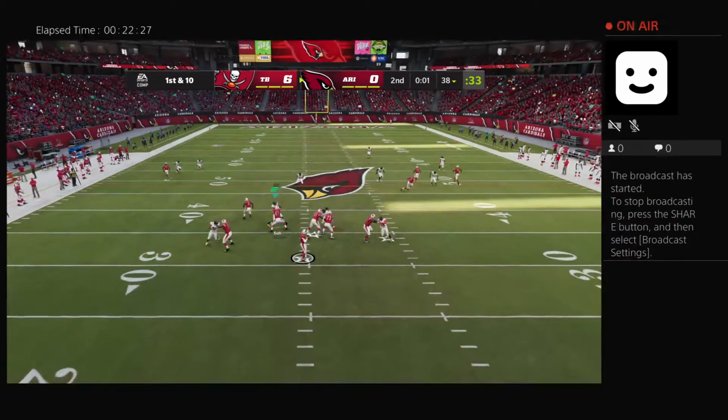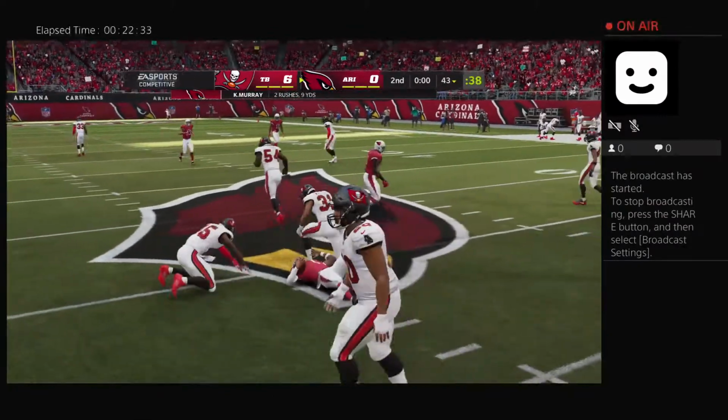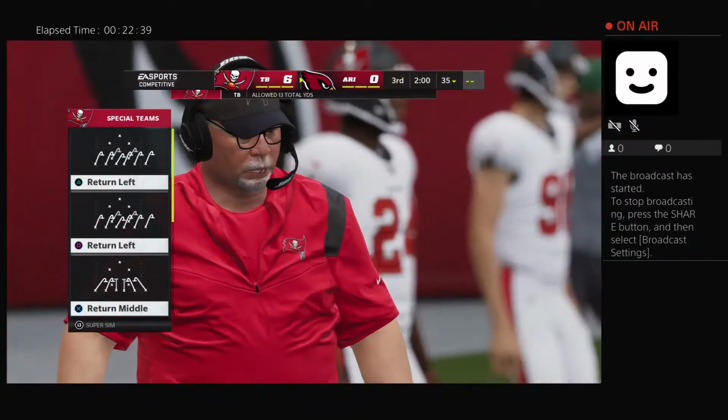A final shot before half from Murray. Pushing through the contact. And a 6-yard gain gets him right around the 43. So we have reached half. And okay, so much for our halftime break. Apparently we're going to get right back to it.